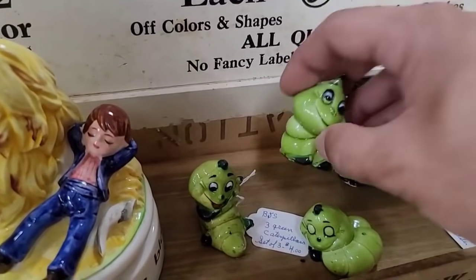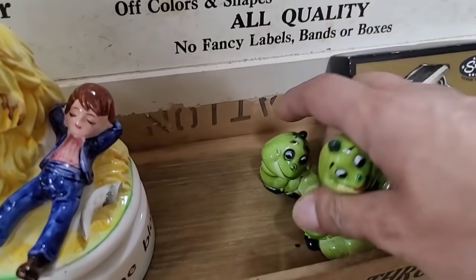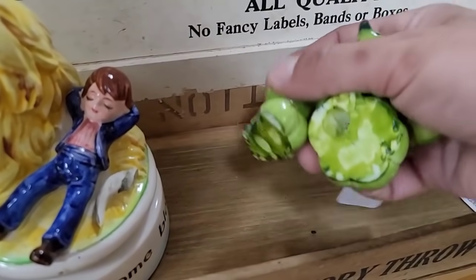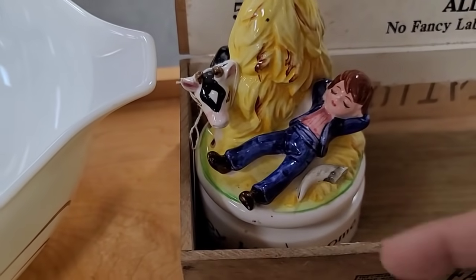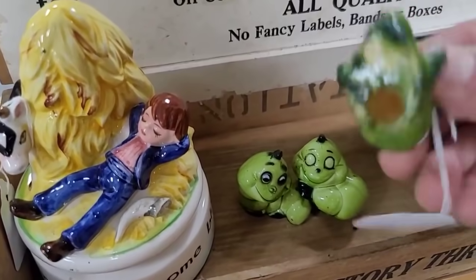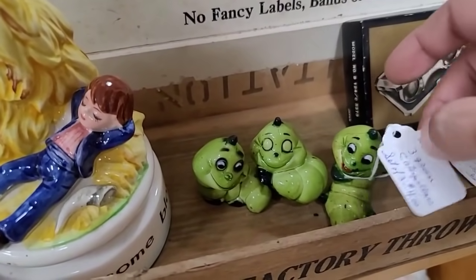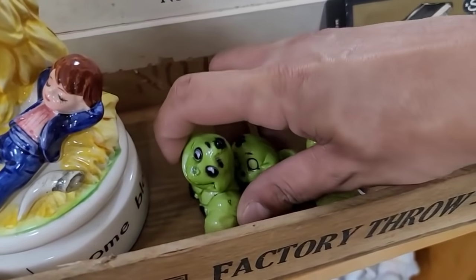Are these ceramic? We're gonna get these guys. $3. Little boy blue. I don't know, these feel like they're plastic. For $3, we'll go. Oh, there's 10% off.